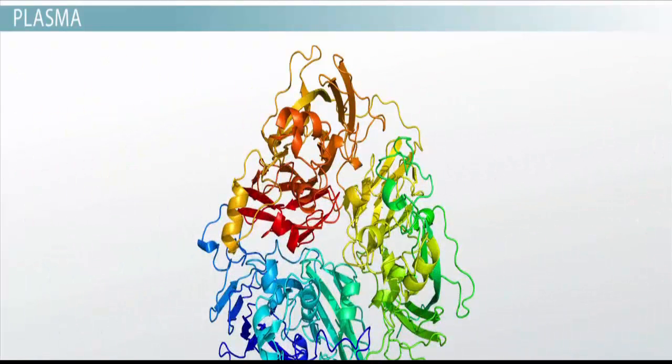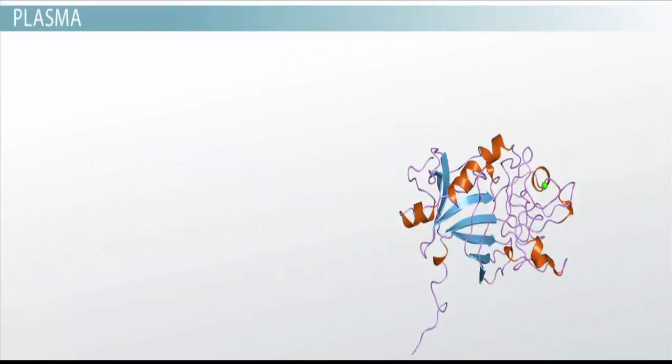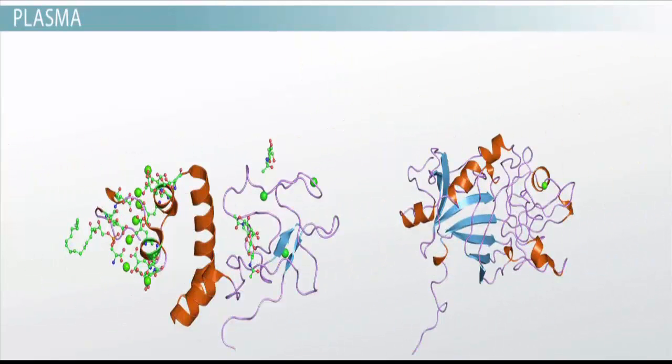Globulins are another plasma protein. They make up 38% of the proteins in the plasma, and they work with the WBCs. Fibrinogen at 4% and prothrombin at 1% are the final 2 plasma proteins, and they help in the clotting process.